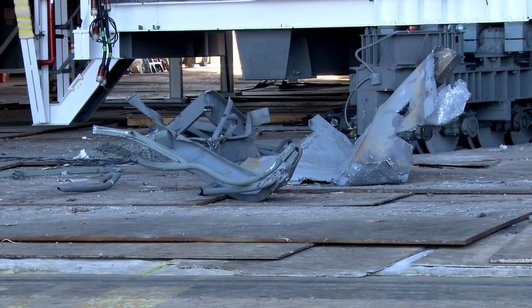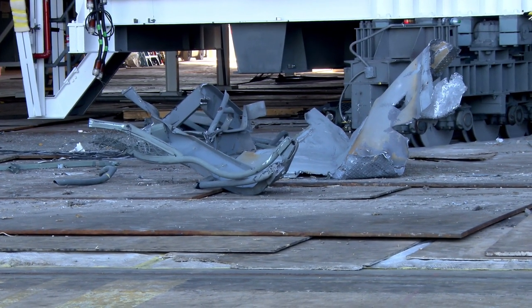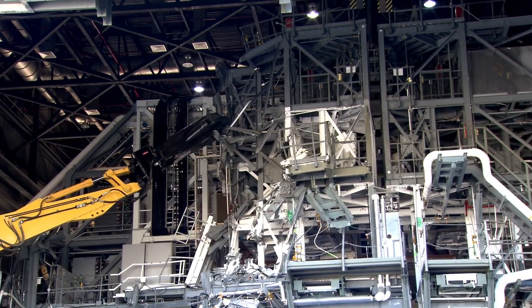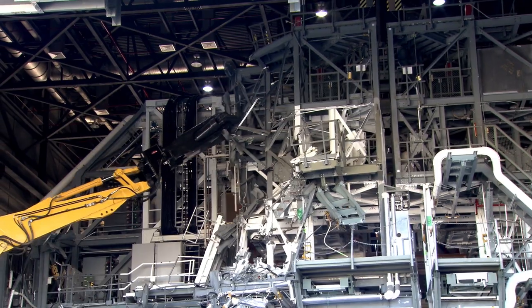The gantry swing arms of the OSS were built on wheels, so technicians could bring the structure about all sides of the orbiter. Not having a firm base to work against makes deconstruction more difficult.